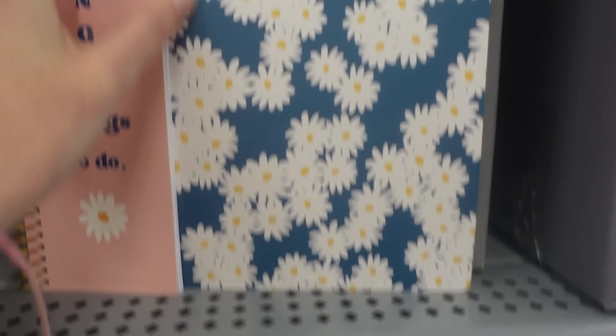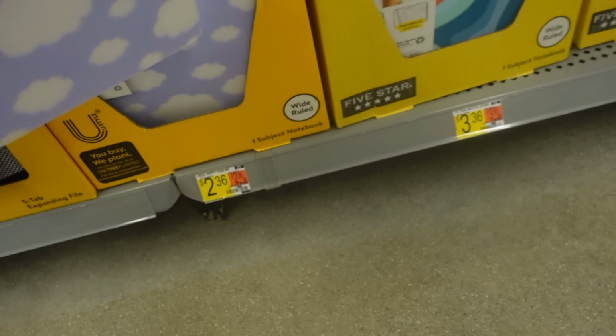This is glittery. What is this? It is a glittery cloud notebook. I don't think you can, but it is glittery, which is not bad. Not too bad. I do like the art on this one with the golden retriever. I think that's pretty cool.